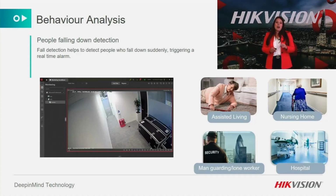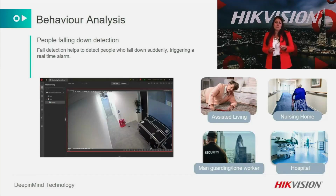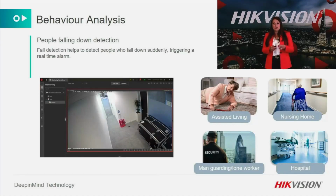Another really important feature is our fall down detection. This is where our deep learning NVR will trigger a real-time alarm to detect a person who suddenly falls down. As you can see in this short video, we have a man who enters the scene and takes a tumble, and instantly there is an alert, there's a pop-up, and a clip to play back so someone can react to the event. There are lots of scenarios where this is a really key feature. For example, if you're installing in an assisted living or nursing home with really vulnerable residents, having this function enabled will alert staff to any trips or sudden falls immediately.